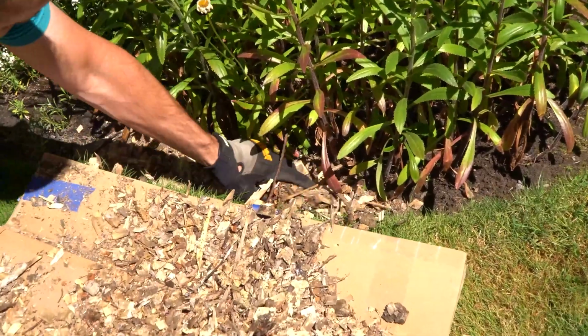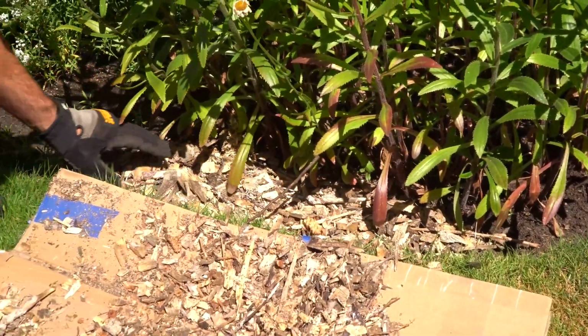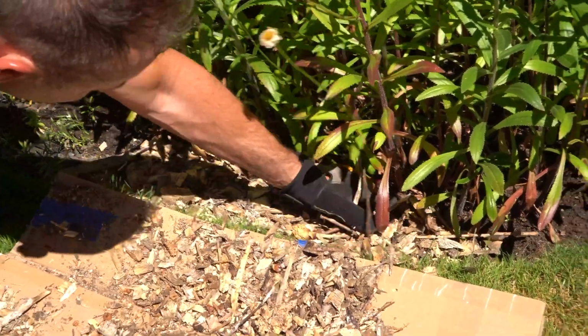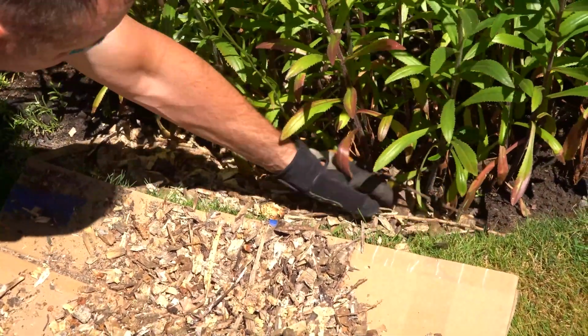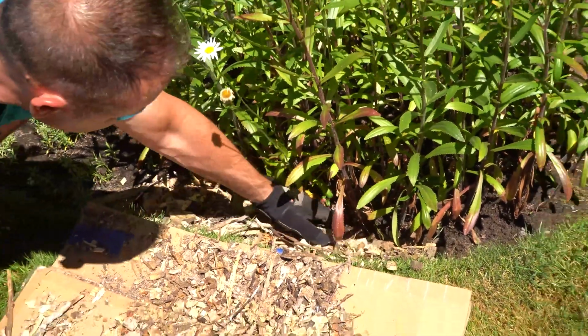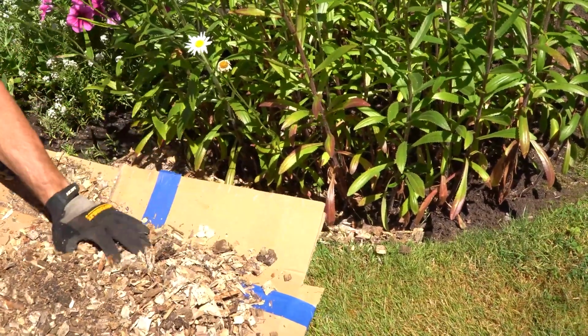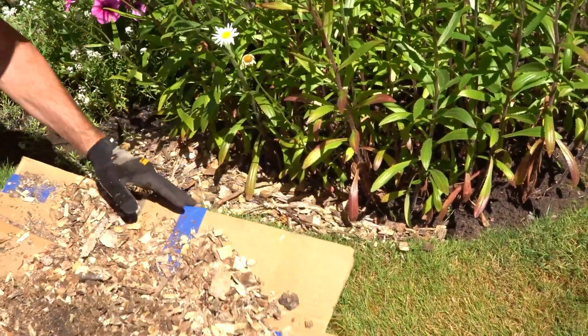And what I'm going to do is you want to put it down 2 to 4 inches thick, probably no more than 4 inches, but get your mulch down here. Keep it about 2 to 4 inches away from the base of your plants there, of the crown of those stems. But just go around and actually just put that mulch down in there and have it extend out.